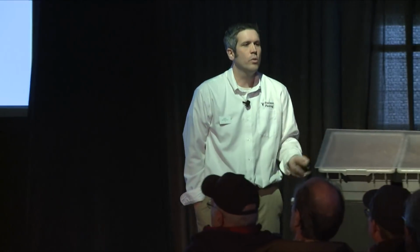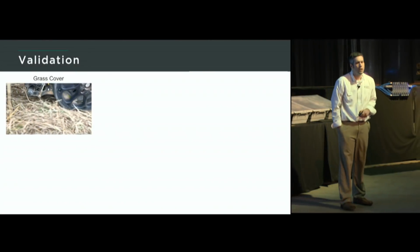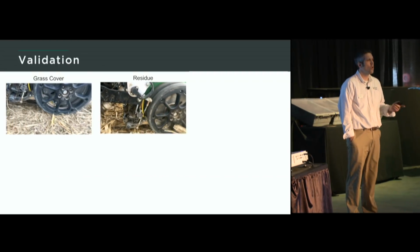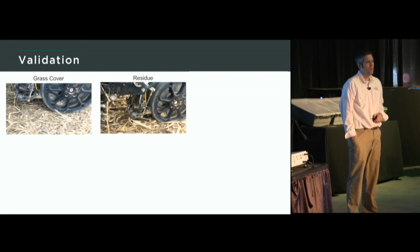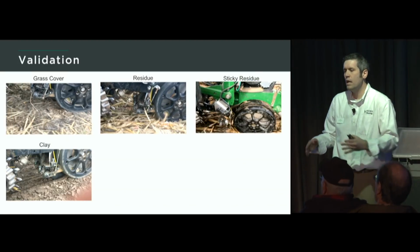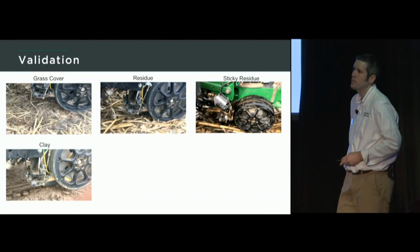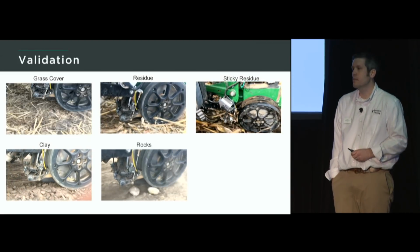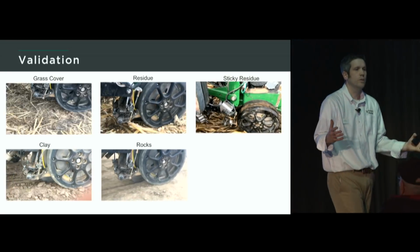So this year we're going to be running into the really light cover crops, the grass cover crops. We're going to be running into the residue, the corn-on-corn acres that are out there. We're going to run into the sticky residue. We're going to be running into the really tight clays. Make sure that we don't have any issues. And we're going to be running into the rocks. And we've learned a ton about rocks this year.